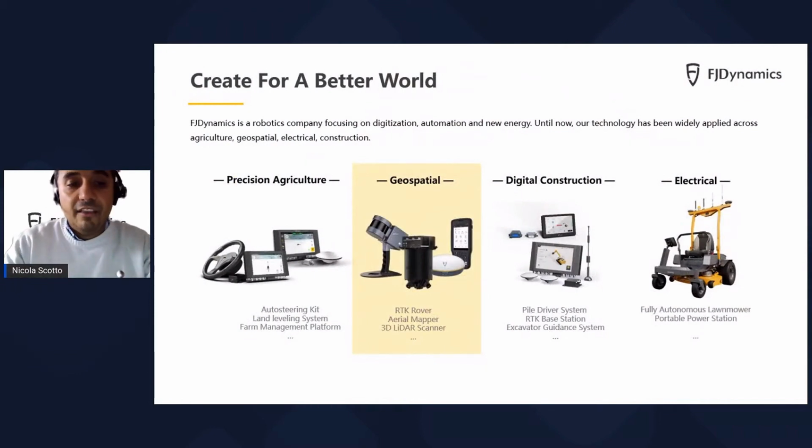Our company has 4 activity domains. The first one is precision agriculture, where we propose to market an auto steering kit for tractors and a land leveling system. The second domain is geospatial, where we propose to market our RTK rover system, our aerial mapping solution, an oblique camera, and also the laser scanner, the Trion S1 that we are going to see during this presentation. The third domain is digital construction, mainly 2D and 3D guidance systems for excavators and pile drivers. And the fourth domain is electrical, where we propose portable power stations and the new electrical and autonomous lawn mower to cut the grass, which is gaining a lot of traction in the commercial gardening market.